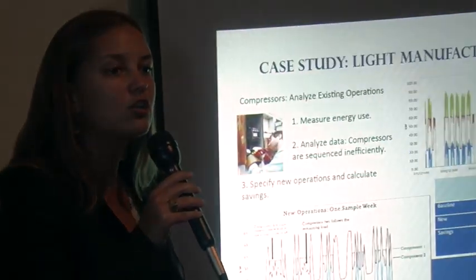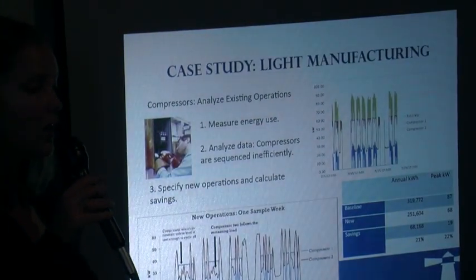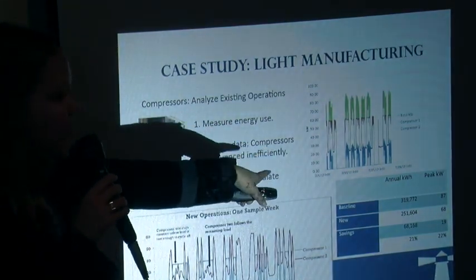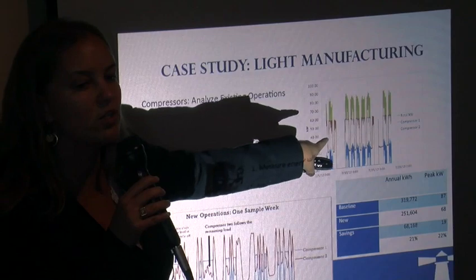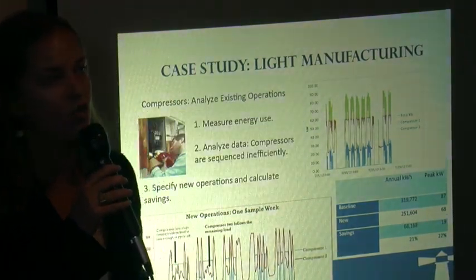So going into this in a little bit more detail, what we did for the compressors was we actually measured the energy usage that they were using for a period of 2 weeks. And so you can actually see that here, and this looks a little confusing, but what you see is the blue line at the bottom is their smaller compressor turning on and off a lot. The red line is their larger compressor staying pretty much constant during the workday, and the green line is their combination of the two of them.